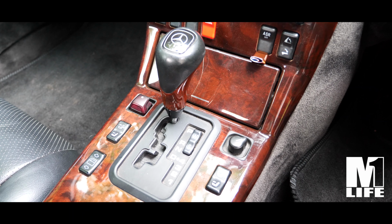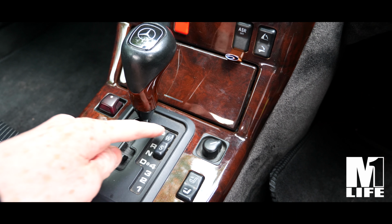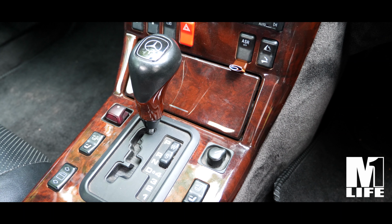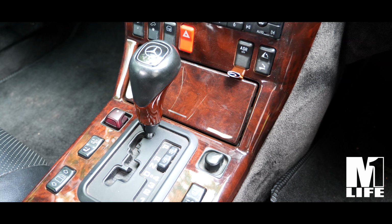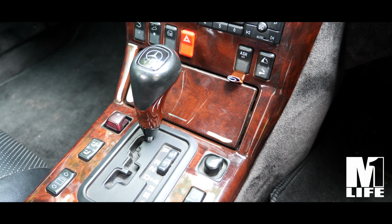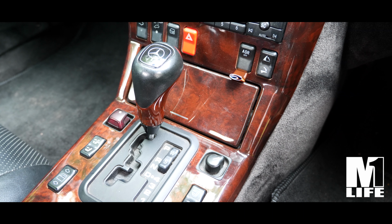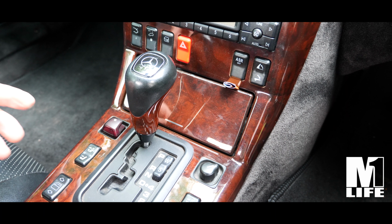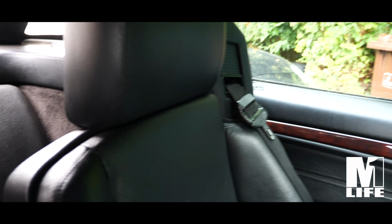We've got an automatic gearbox. This is quite interesting. This little W button there, when you push that, that's basically a winter mode, hence the W. And basically what that does is it gives the car more stability in wet, greasy conditions. It will stop the wheels from spinning, and the car will pull off in second gear. So yeah, winter mode. Electric windows. You've got heated leather seats. There you go.